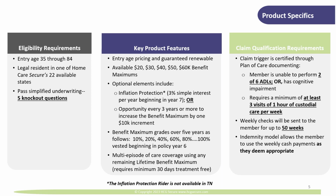So first, from an eligibility requirement perspective, there are three requirements. First, your client must be entry age 35 through 84. Second, be a resident of one of the 22 states where Home Care Secure is currently available, and we'll take a look at the states in a moment. And then finally, be able to pass the 5-question simplified underwriting process. And passing is the ability to answer no to each of the health eligibility questions. And based on our experiences, 90% or more of your clients will be able to pass the test.